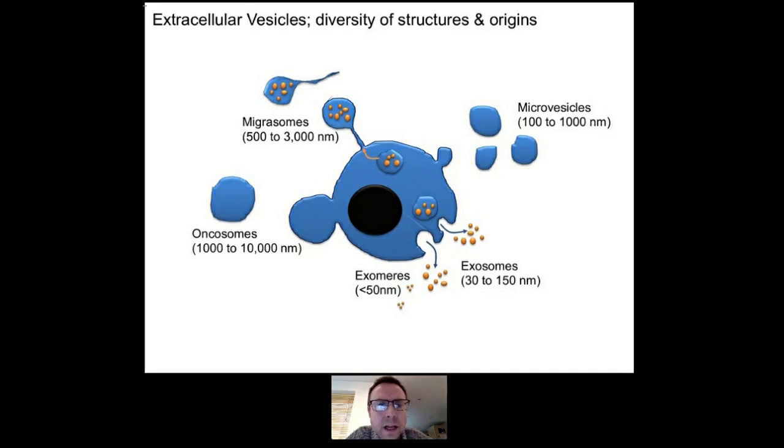There's a real diversity in different types of structures that a cell can produce. Some of them are displayed in this schematic here. Some of these are quite exotic things, which aren't very extensively studied. These may include vesicle structures related to cell migration or very large oncosomes. But the most common categories that people may come across in the literature are the microvesicles, which are derived from the plasma membrane, and also a whole bunch of very small vesicles, which are made inside the endosome compartment of the cell. These are made, trafficked, and secreted to the extracellular space, and they do things.